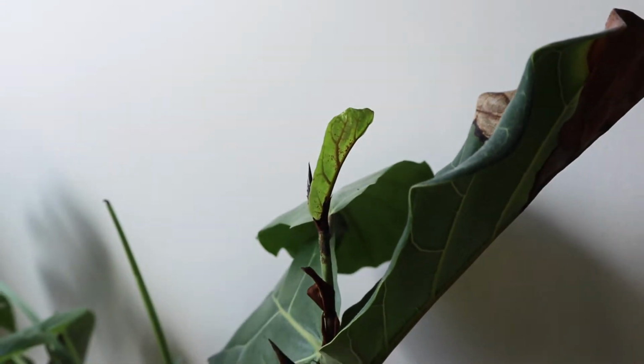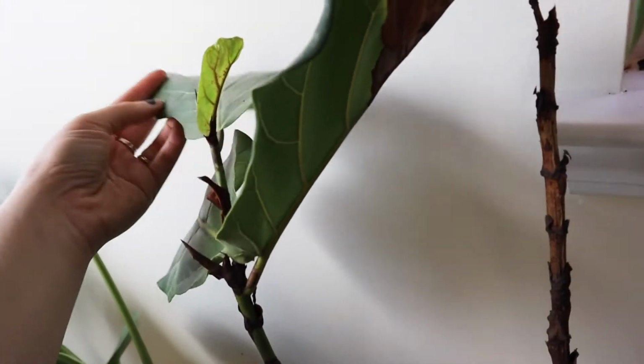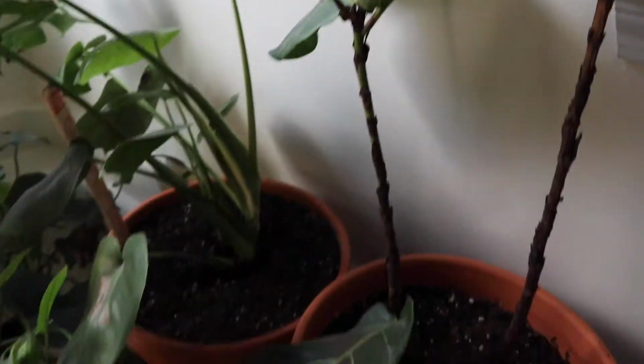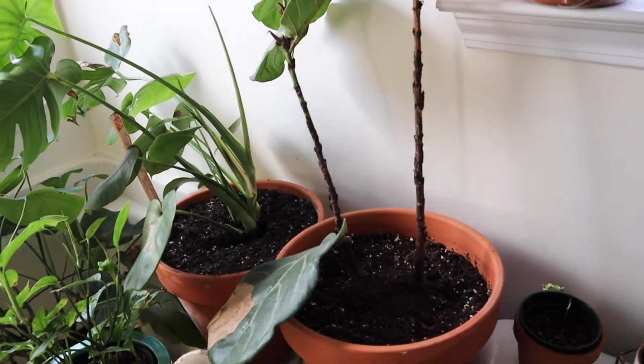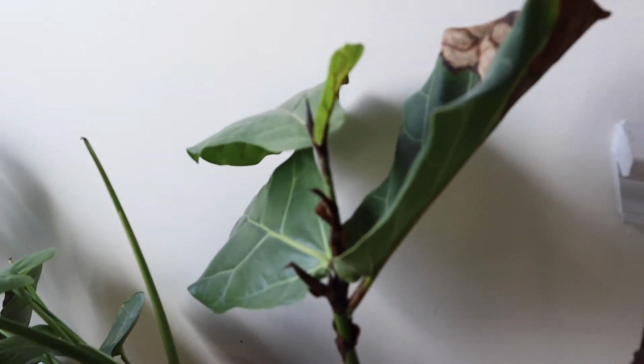Y'all, I just noticed this. Okay, literally, this leaf is new. This plant has had these two leaves and this one for forever. I mean, literally probably two years. And I was like, I'm not gonna throw it away.